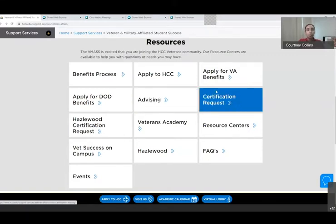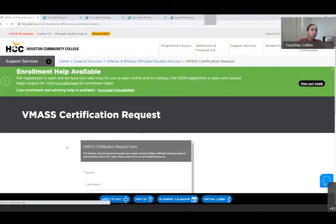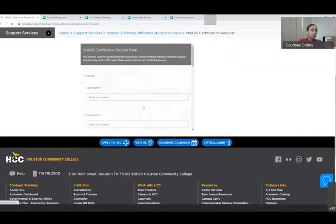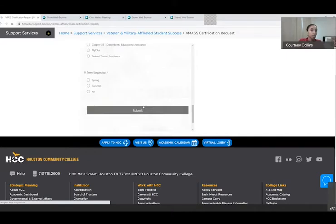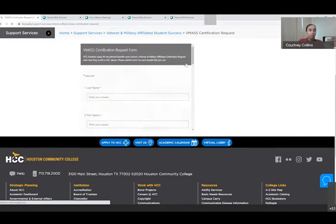Then I'm sure you guys are familiar with the certification request form. This is probably the single most populated place on our website as far as receiving traffic. So this is the form that you fill out when you want to get those classes certified. So this is what it's going to look like. It's a very simple short survey that you fill out and hit submit. And these are for chapter benefits and state benefits, excluding Hazelwood.